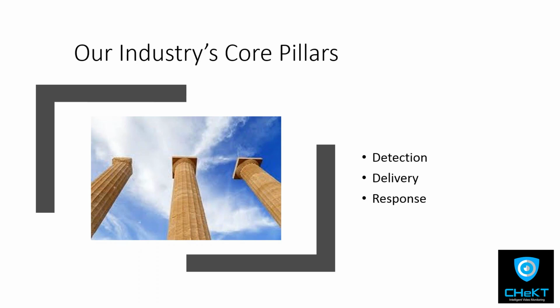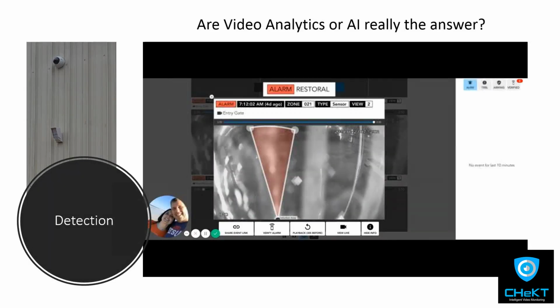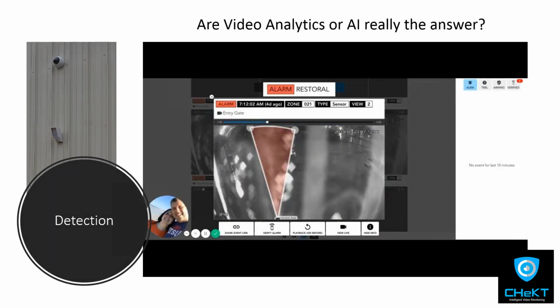Alarm systems have to properly detect an alarm when it occurs on a site. The alarm systems have to properly deliver, and then the operators have to be able to properly respond. If any one of those three pillars is interrupted, of course, a company can find itself in a courtroom. So what we do on every system is ensure we don't affect the integrity of the alarm system.